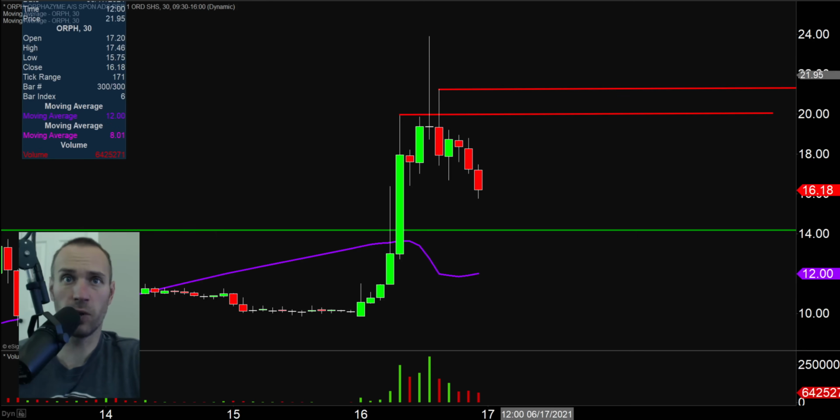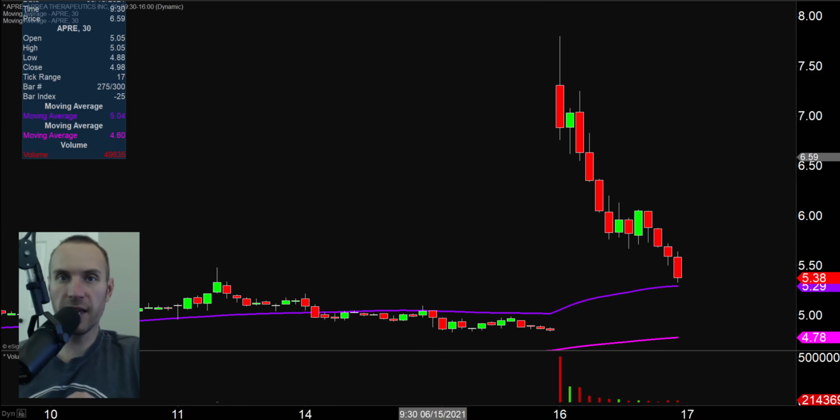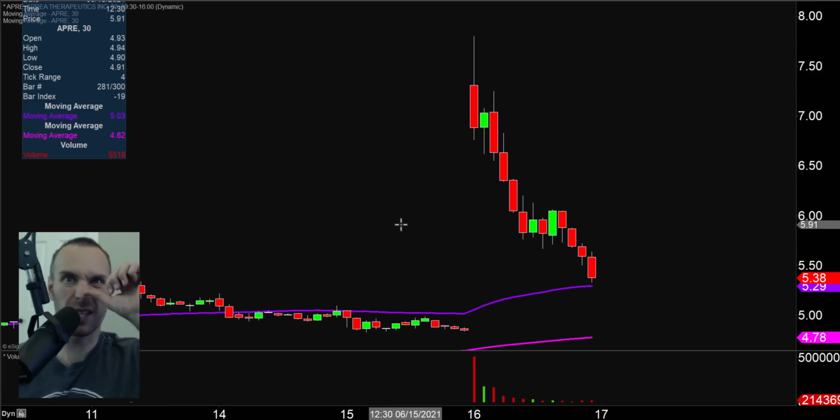And we'll see if this one has got some more momentum behind it, or if this was just one of those one-day wonder types moves. The next one here, APRE. And really the only reason why I'm looking at this one is sometimes these gap and traps, these pump and dumps, whatever you want to call them, can create some interesting bounces.